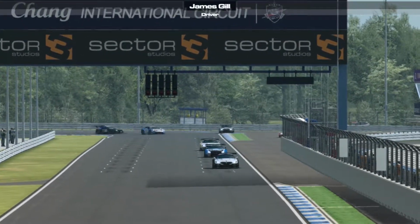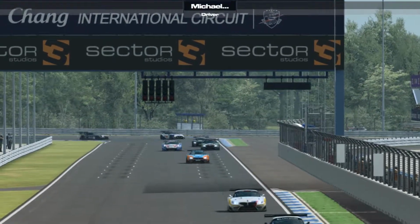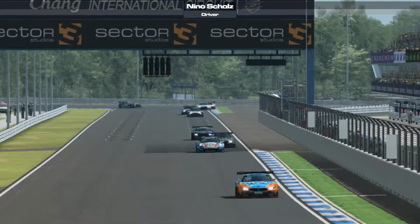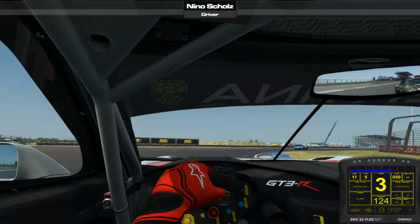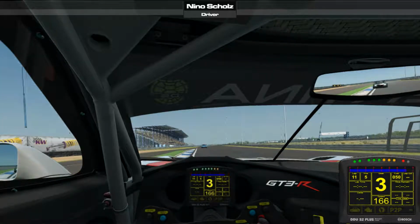Oh, Ben Schwari is way off. Mike Magasevich off. Schultz looking to make a move down the inside. Can he make it stick? He definitely can. Big move from the Corvette. The C7 Callaway designed Corvette of Nino Schultz up into 5th place.